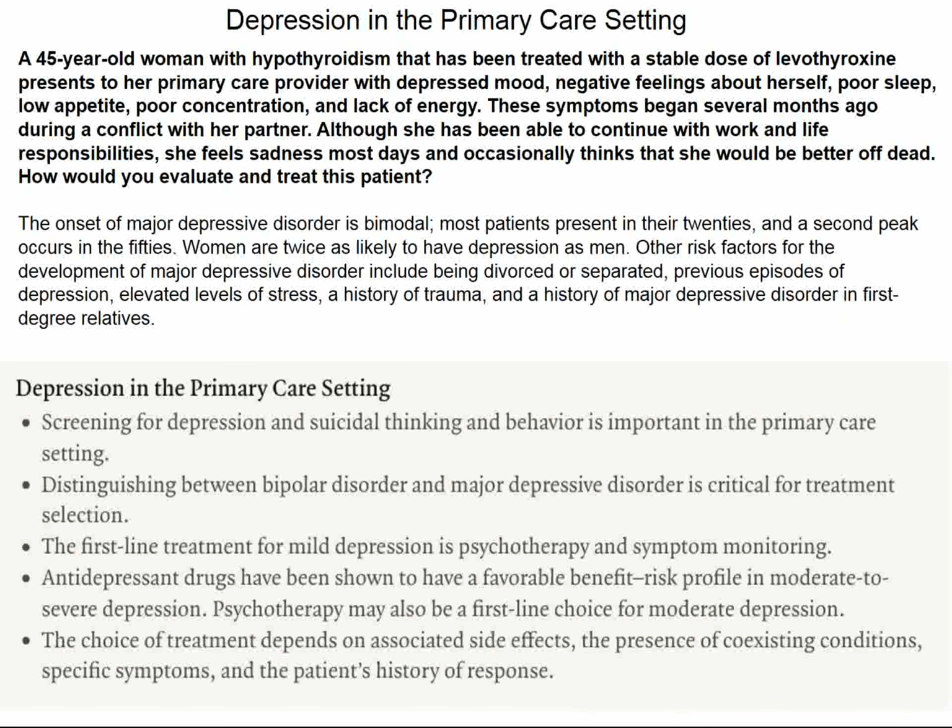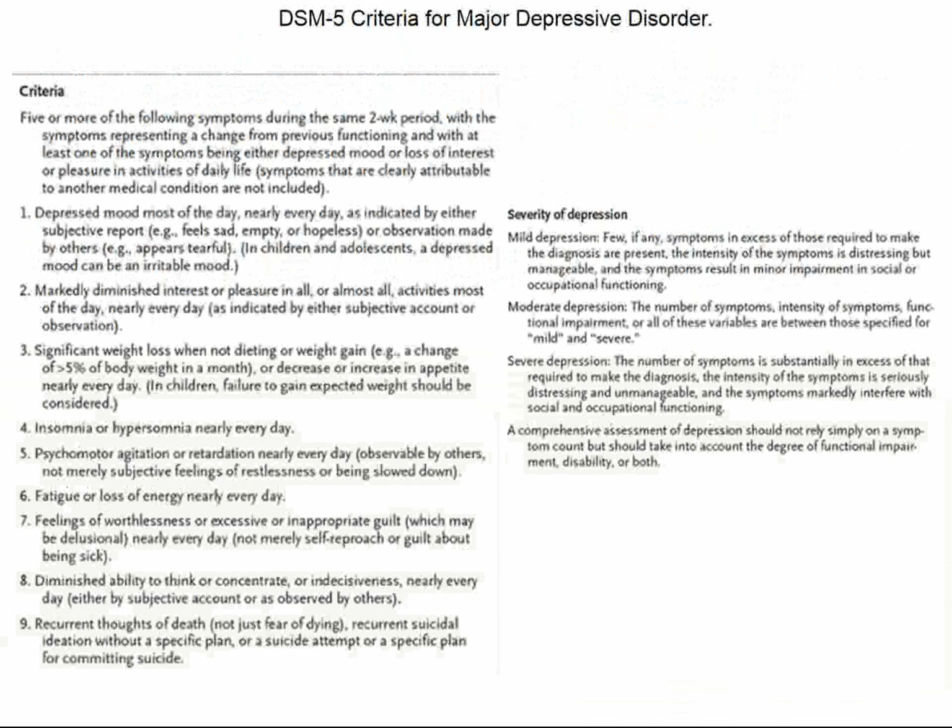Can we distinguish whether this is a simple depression, or whether there is actually a bipolar disorder present? That distinction is important. Is this a condition that should be treated with psychotherapy alone? And if so, which psychotherapy might be the most effective? And then, is drug therapy indicated here, and which drugs should be administered?